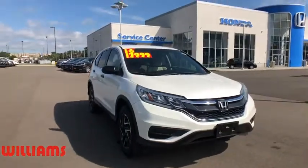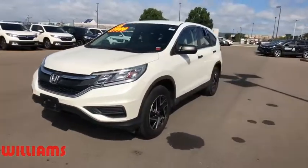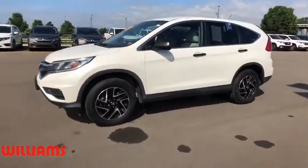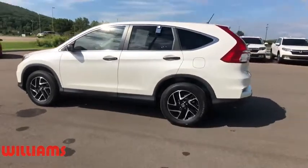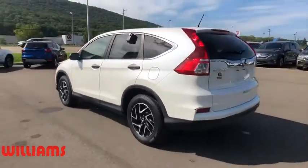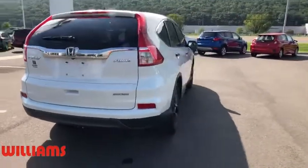Take a ride in the 2016 Honda CR-V. CR-V, a top recommended vehicle because of its car-like driving manners, good value, cool technology, and comfy interior. This vehicle has less than 30,000 miles. Here are some of this vehicle's great options.